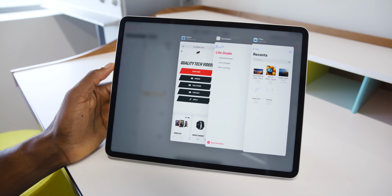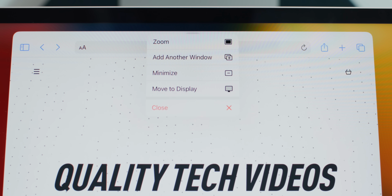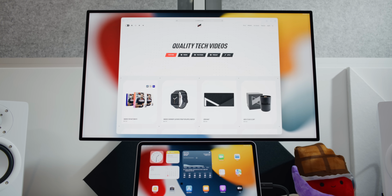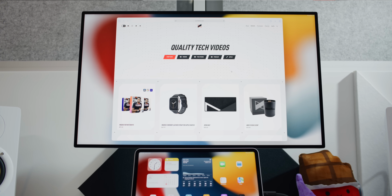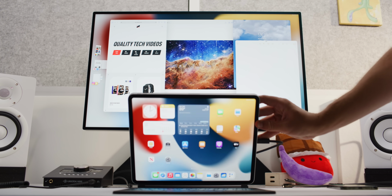You also can't drag windows straight from an iPad to another display, so you've got to click the 3 dots, then move to display, and then do that same thing again if you want to move them back. And the iPad does not work with a secondary display while its own screen is off. So a laptop or computer might have clamshell mode where you close it, but it's still plugged into a monitor you can use. With the iPad, if this screen is off, so is everything it's connected to.